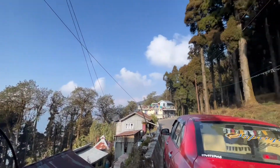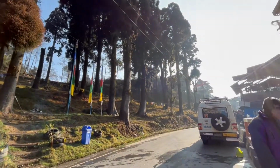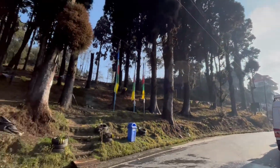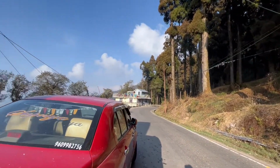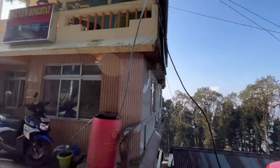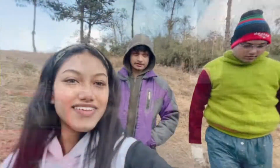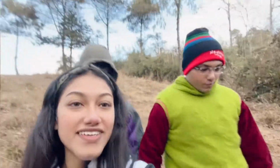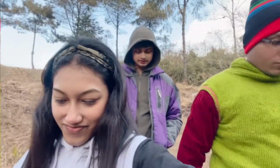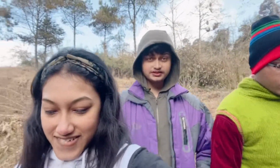The next morning, we went to see the Kanchenjunga viewpoint, but it was so cloudy out there, we couldn't see anything. Hello friends, so as you can see this is the Kanchenjunga viewpoint and we are going towards our homestay. Luckily we have missed it, my friends. Yeah, we have missed it. Of clouds and fog.